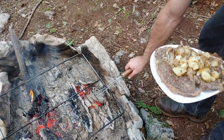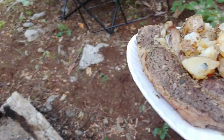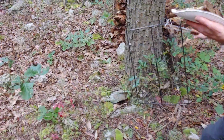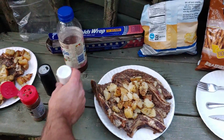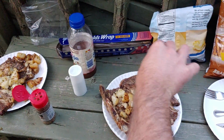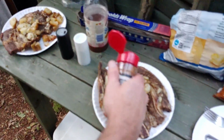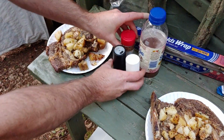Alright, so I'm going to get this grate off here and then eat this steak before it cools. I'll just prop this grate over here. Alright guys, gonna just put a little more salt, pepper, and spices on, and then eat it. That'll do.